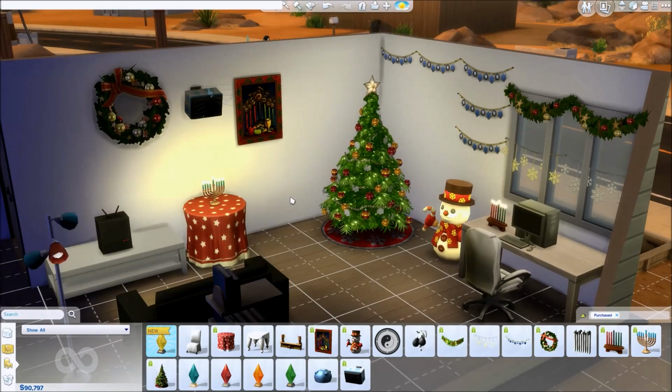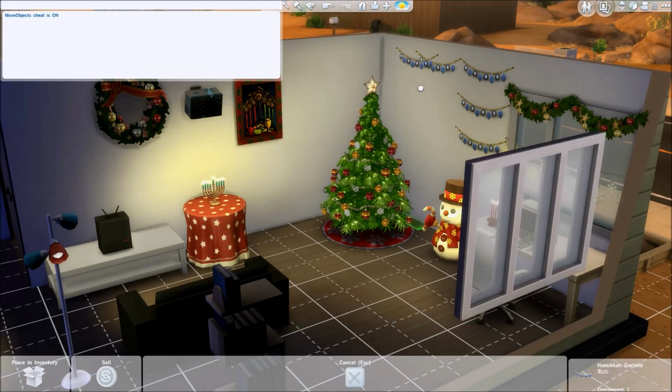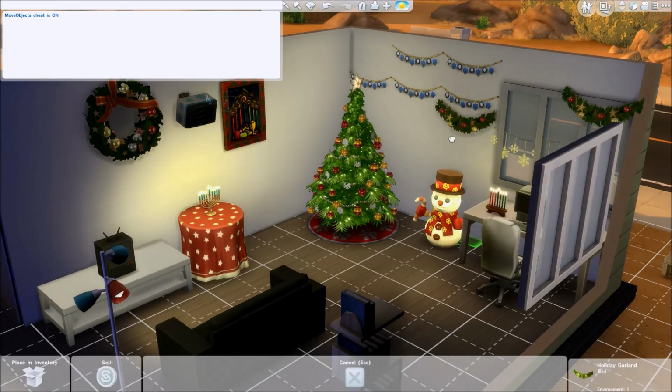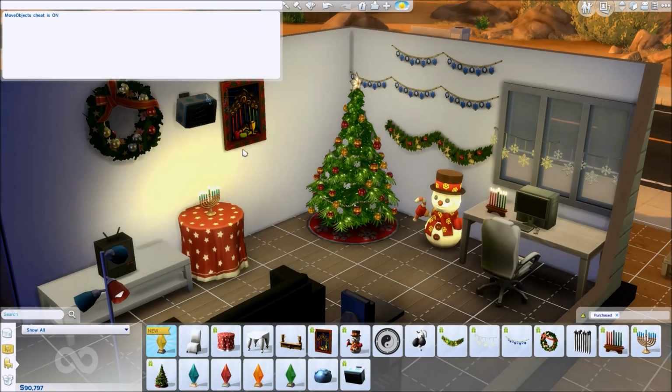The cheat window's open. You hit Control-Shift-C. They added move objects into the game, and it's a core mod now. So you type BB in first, move objects 1, and now you don't need a mod anymore. You can just basically move the object without restrictions, like you could in previous Sim games, and you can get rid of that mod out of your folder, because yay, they listened to us after 3 months.